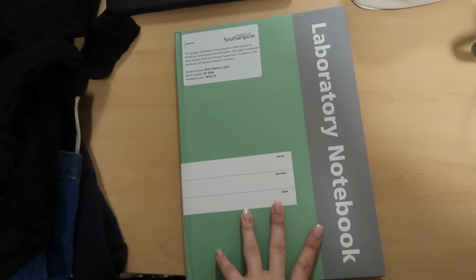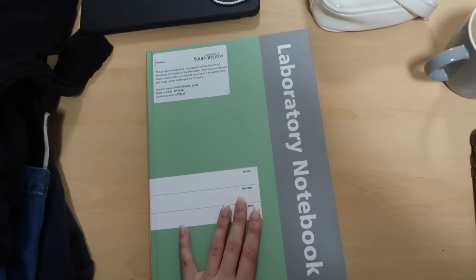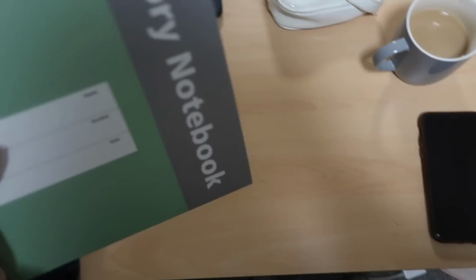So even if we write something on a laptop, we have to print it out and put it in here, and then I think we submit this with our project, and it's kind of just evidence of what we've done and how we've done our research. So I need to remember to bring this with me every time I'm doing anything project related. Haven't written in it yet.